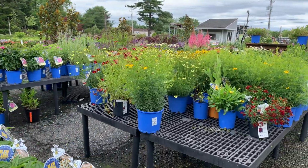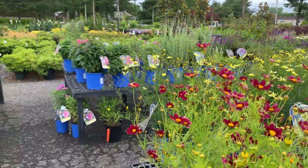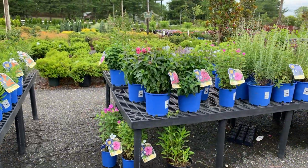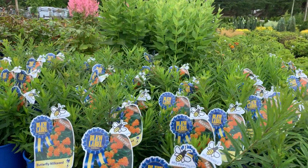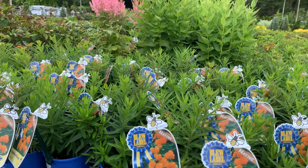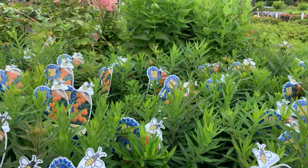Now we're walking through Bloomer's nursery. It just looks so good right now. The perennial section looks wonderful. Right? It's a great time of year, huh, Len? It is. June. Oh, everything's popping, huh? Butterfly weed is here. Oh, look at that. Beautiful. Great plant for butterflies and a host plant, too.